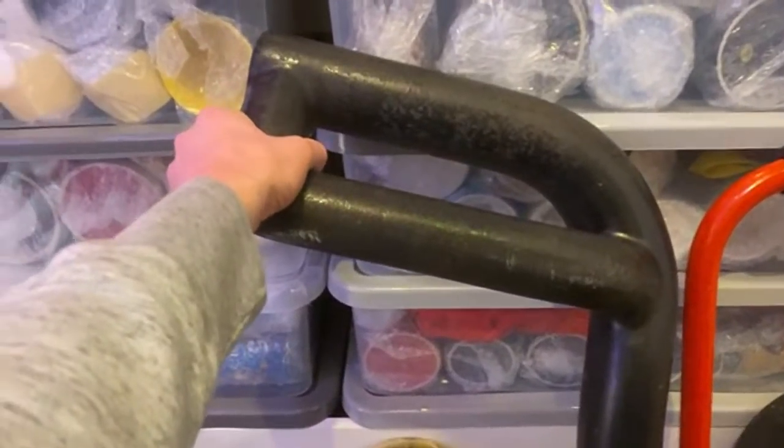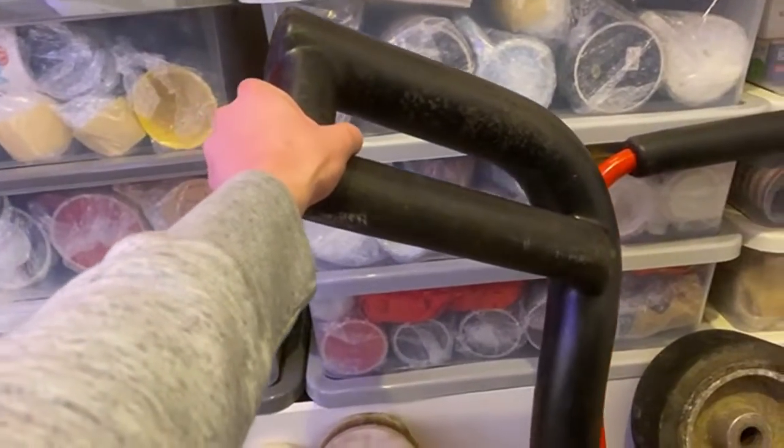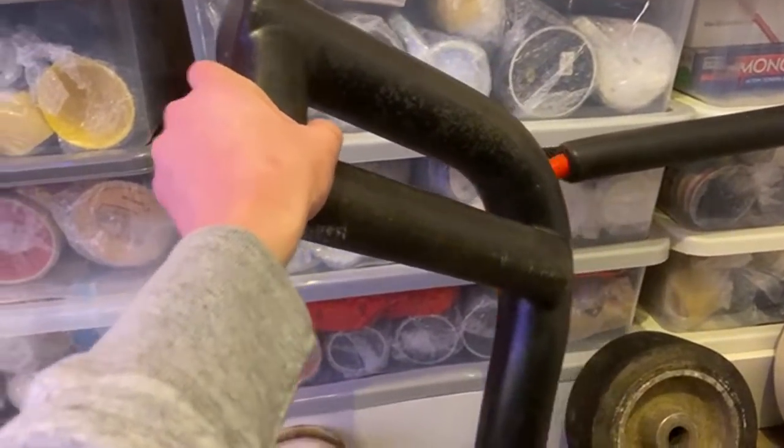Right then, who loves a good wooden roller coaster? Of course, the Grand National at Blackpool Pleasure Beach. Fantastic wooden coaster. And there you go. We've got a nice restraint here from the Grand National. Great ride, and it's nice to have that.